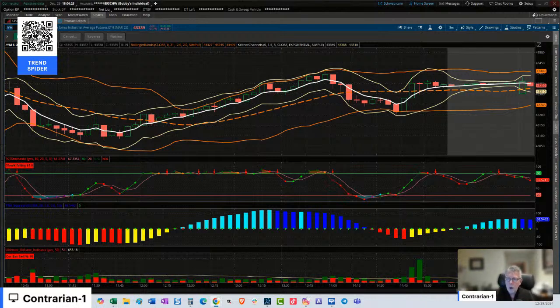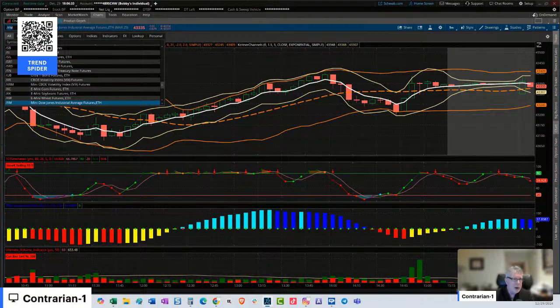Dow Jones just went red, but thin trade here, folks. Let's face it. This is going to be another light volume week. Perhaps on Thursday, Friday, we'll see some volume pickup.